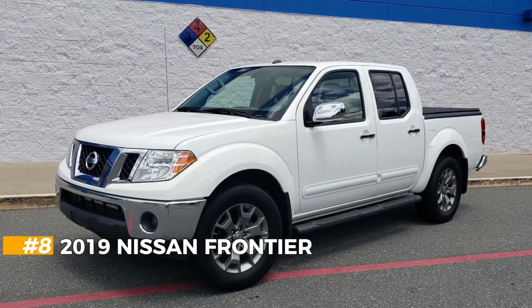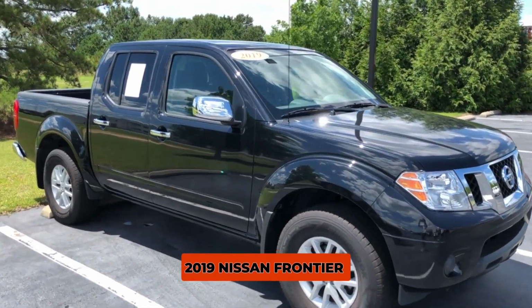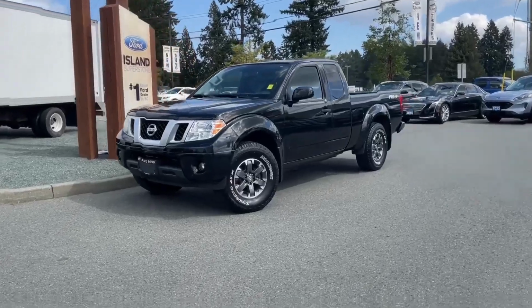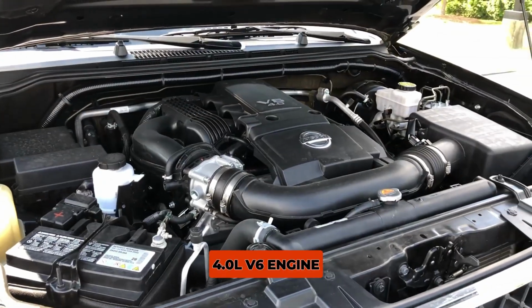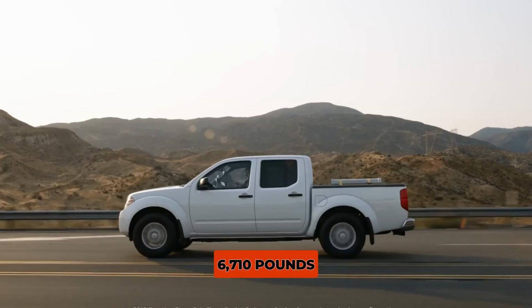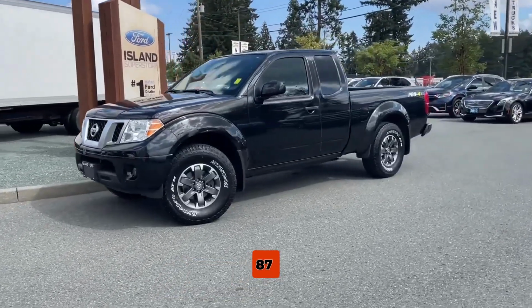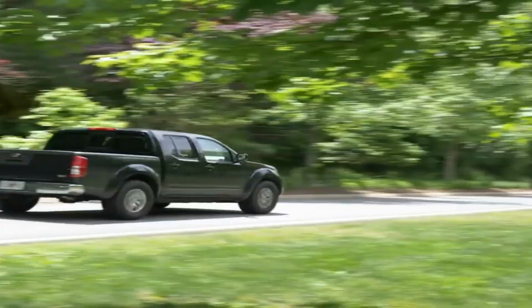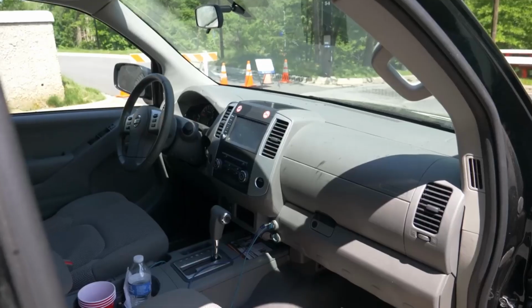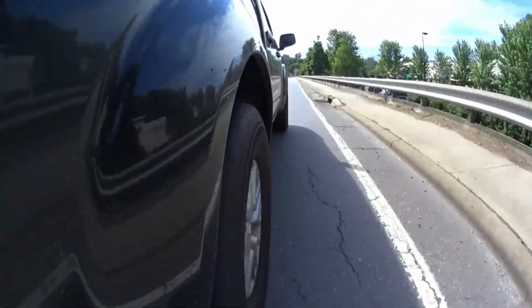Number 8, the 2019 Nissan Frontier. Sliding into 8th, the 2019 Nissan Frontier is celebrated for its budget-friendly reliability. Available with a 2.5-litre inline-4 or a powerful 4-litre V6 engine, it can tow up to 6,710 pounds, especially with the V6 model. A JD Power score of 87 highlights its dependability, and maintenance costs are quite affordable at around $470 per year. Although its interior may feel a bit dated, it's a testament to Nissan's focus on simplicity and durability. It's a solid choice for a mid-sized truck that'll keep going.